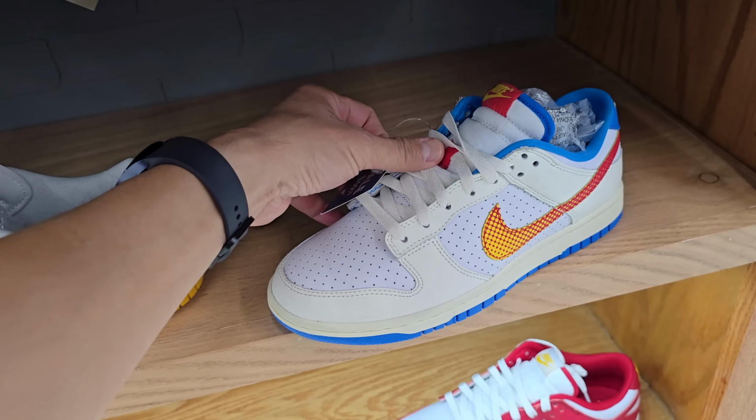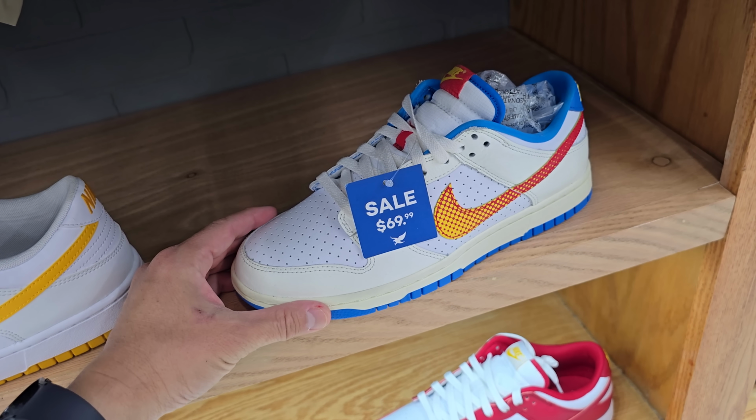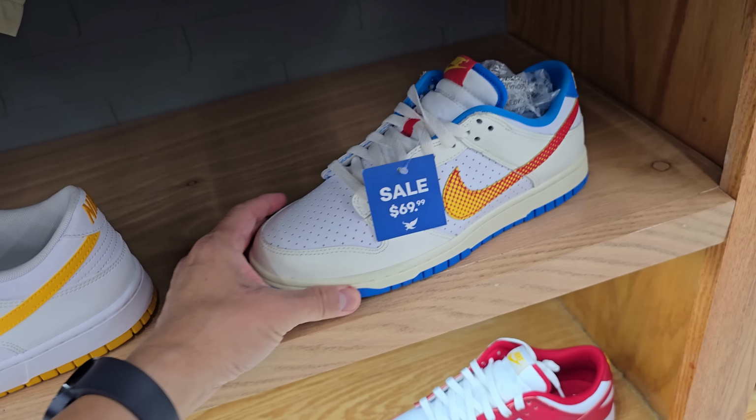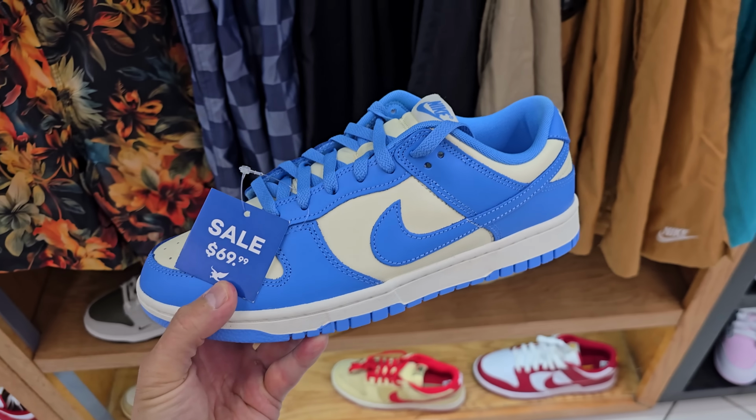That'll match with all your Lakers gear right there. These go down to what, 56 bucks? I gotta do too much math for you guys. So the coconut milk also on sale.